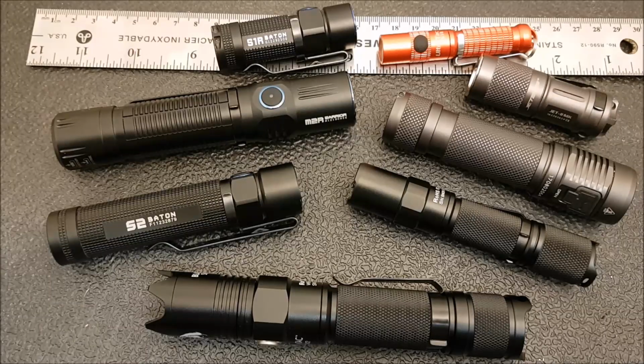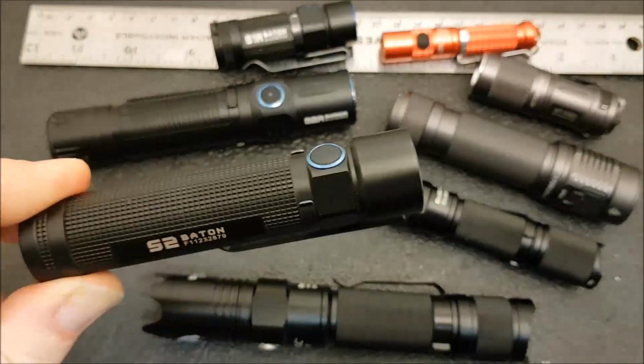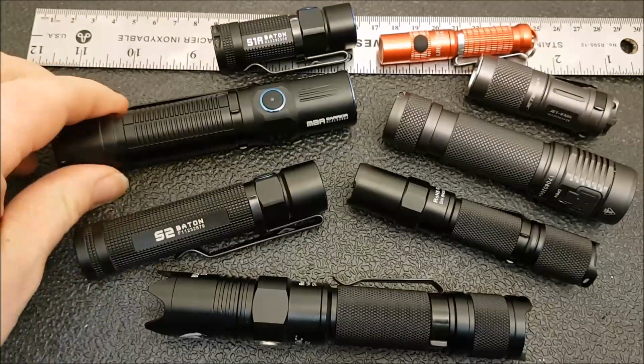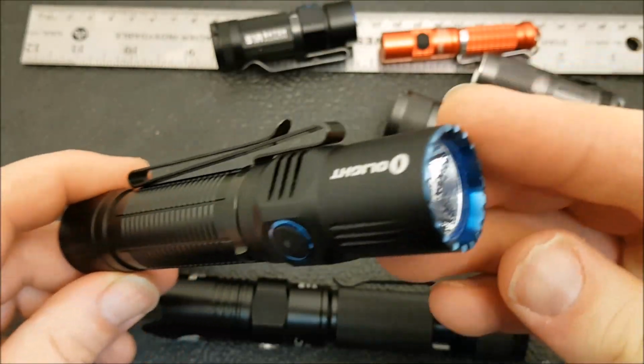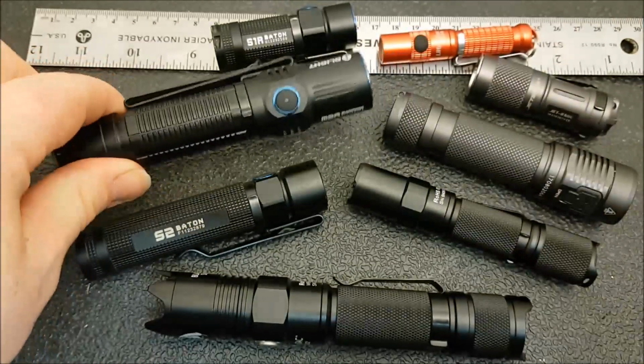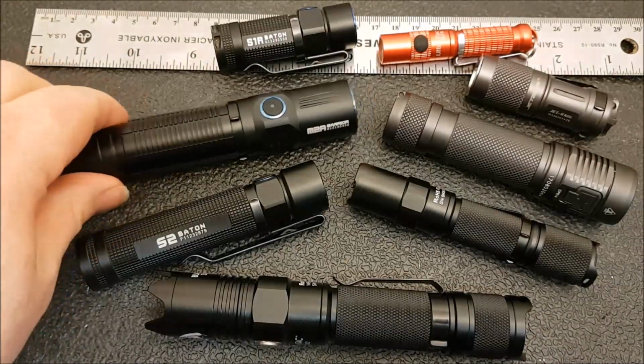In my humble opinion, the Olights with the blue bezel and some accents, this one is especially nice. The Olights tend to look a little nicer. Now, looks is definitely subjective. My Olight S Mini in titanium is my prettiest light.